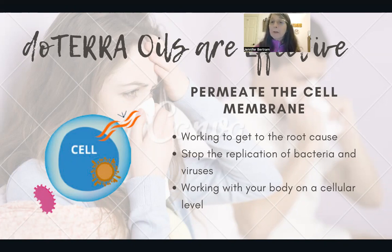If you have a virus, for example, there's not a lot of things that doctors tell you to do. They usually say go home, get plenty of rest, right? That's because the medications that we actually have to attack those viruses can't get through this oily cell membrane. And that's where essential oils are different. They can actually get into the cell and stop the replication of bacteria and viruses. So we're going to be talking about one that really can go to work for you on that.